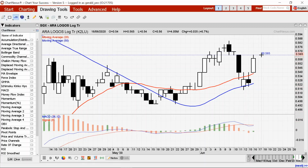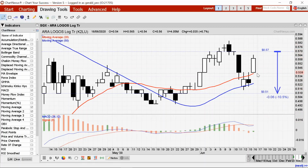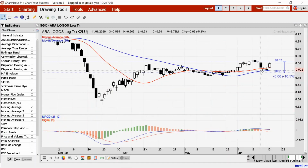The high is 56.5, so your entry will be 57. Okay, this being a penny counter, your percentage risk is going to be high. Your stop loss you set anywhere beneath this low, and it's also below the 50 MA. So this is where your risk is definitely more than 10%. It's just over 10%, so still quite fine as far as a penny counter is concerned.